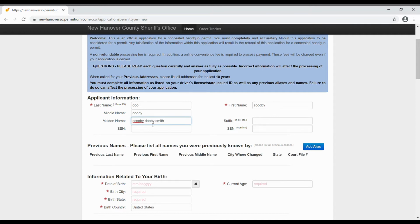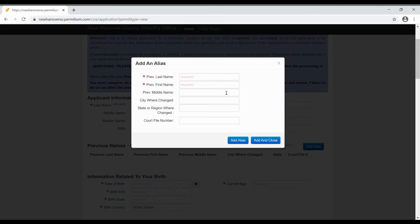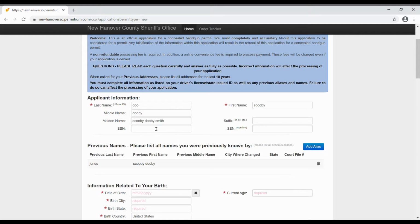If you have aliases, you would go to the aliases prompt and put in, yet again, first, middle, and last, and fill out the information as requested. Hit add and close. If you have a social, you'll fill out the social as it asks.